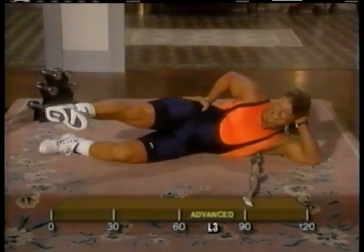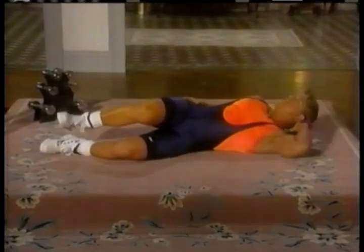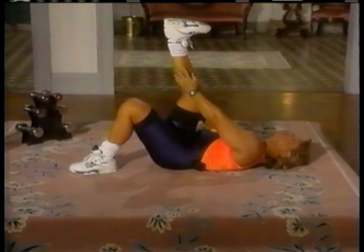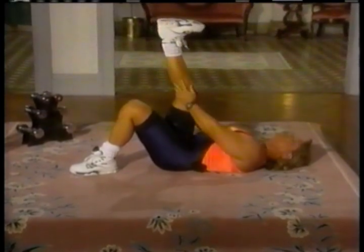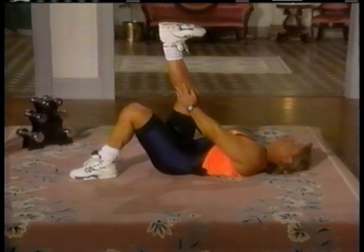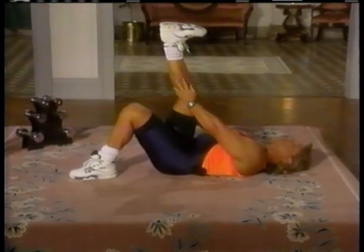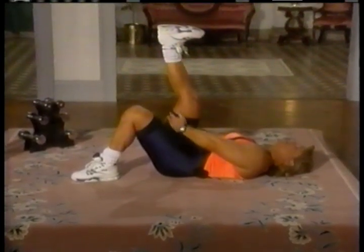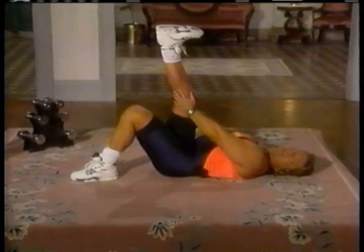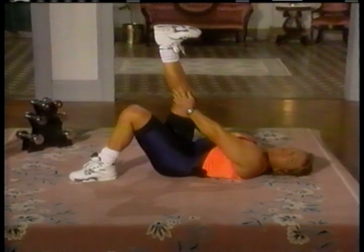Hold it. Okay, slowly and back, stretch the other hamstring out, hold it. You should feel it. You don't have to bring this all the way back. I see some people bringing it all the way back. You're going to have a hip dislocation or something.